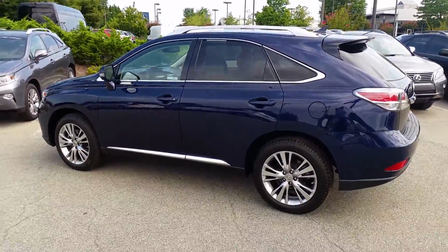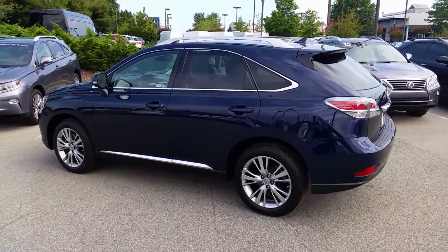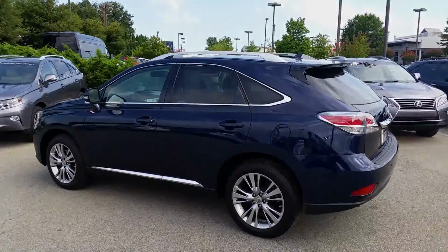There you go, Bill. That's a quick little walk around on the RX350. I'll also send you some still shots of the car so you can see it in a little bit more detail.